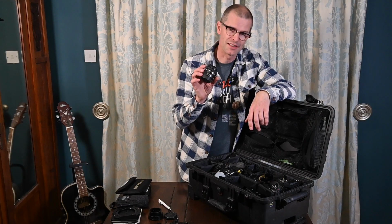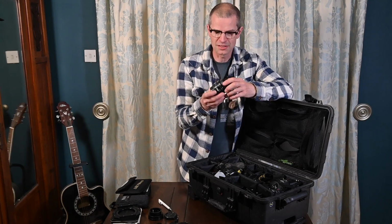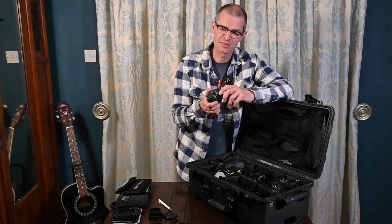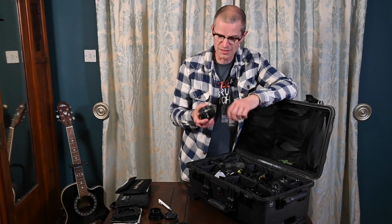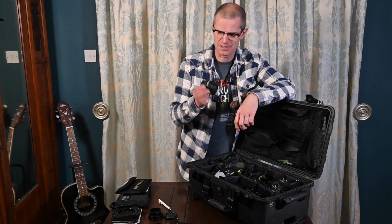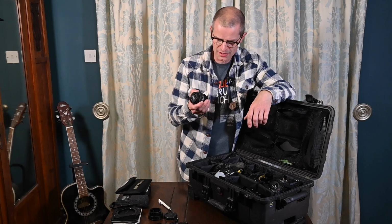I actually went for the D series because it's got the mechanical physical aperture ring, which means I can use it on adapter rings with other camera systems. I've got a Fuji camera system as well, which means I can use this on a Metabones adapter, and so I can use this with Nikon and Fuji, which makes it very useful indeed.